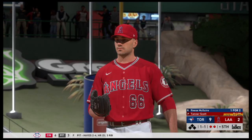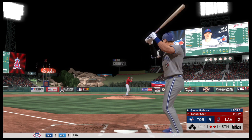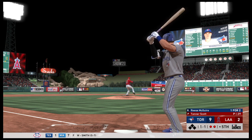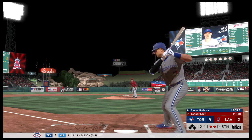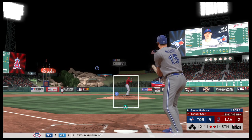And he misses with it, 1-1. That fastball really got away from him there. That's kind of a red flag for me that he's starting to tire or wear down a little bit. The first thing that goes is location, and then your mechanics. We'll see if this continues. Ball taken there, 2-1 now.